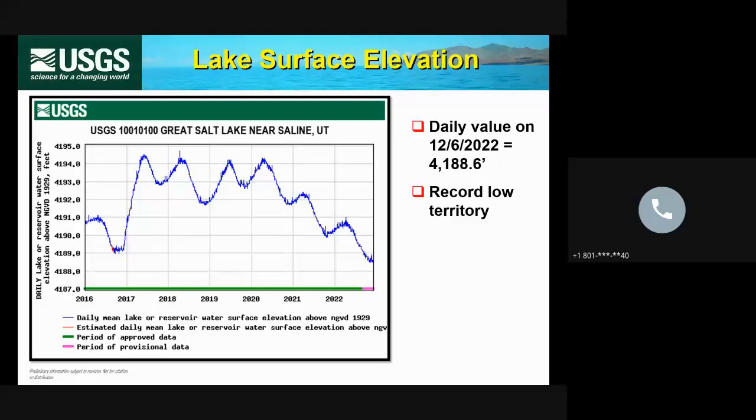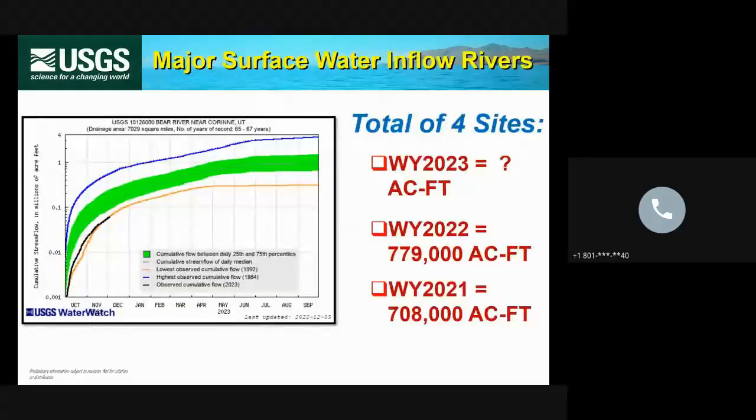Looking at the more recent data collected through the gauge, you see we've broken that record. So we're just setting records. As of yesterday, we were at 41.88.6 at that gauge, and it's clear that we're in record low territory. So there you go. Any questions? That's the North Arm story.